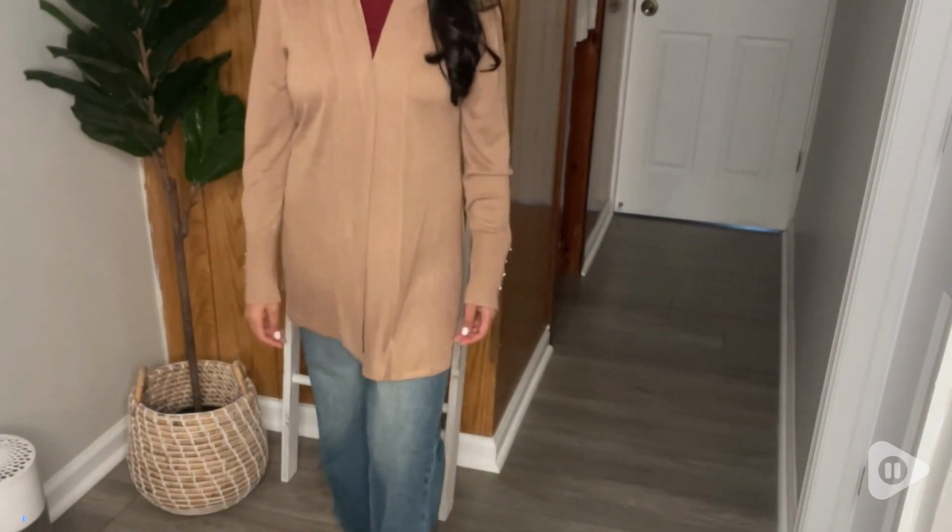I give this cardigan a 10 out of 10. So if you're looking for comfort, for high quality, and something very versatile, I highly recommend this cardigan, and that is my point of view.